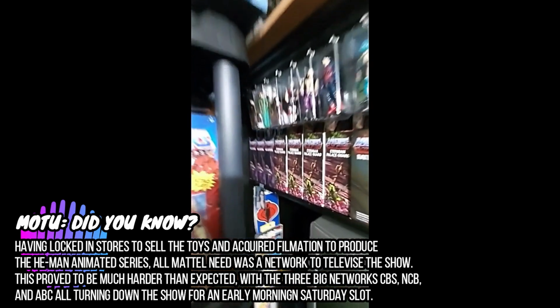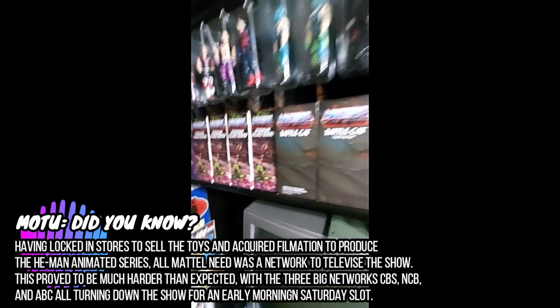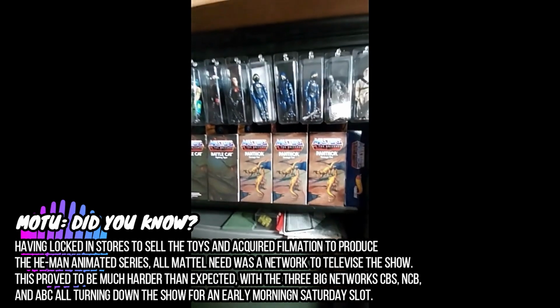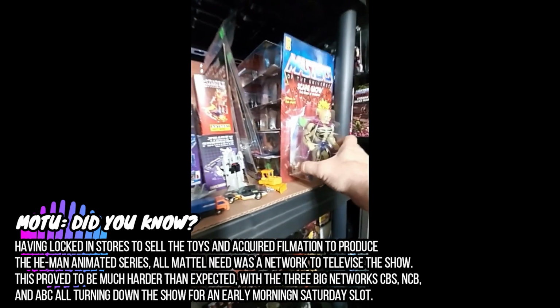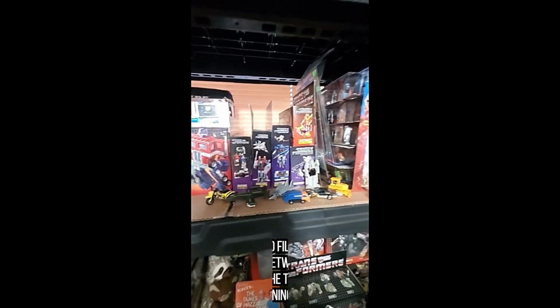I have some here, some of the Rise of Evil 2-pack. Here's some Eternian Guards, a couple Battle Cats. One of these is the flocked version. And there's some of my Origins figures. I don't have them all. I just got some of the ones I do like. I like the Scareglow, Trap Jaw, and stuff like that.